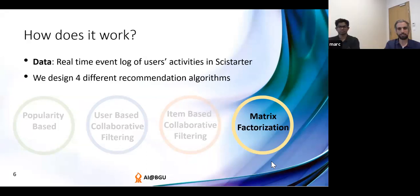Maybe just one question before we move on. A lot of this will depend on how many projects per individual, like how many projects a typical person contributes to in their lifetime. Can you just give some descriptive statistics of that?